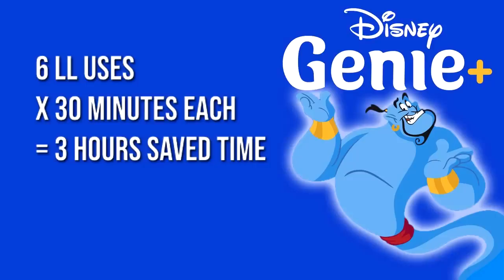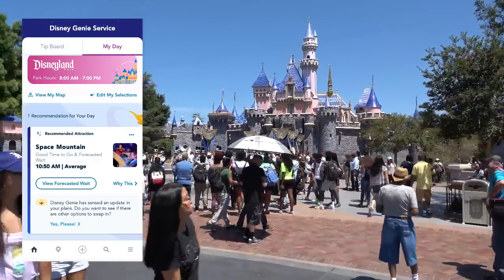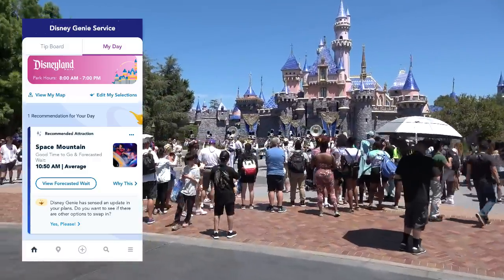Use it 5 or 6 times at 30 minutes a pop in terms of savings of time, and you've saved 2 or 3 hours at the end of the day. That's absolutely useful. Gives you more time to do more stuff, or it gets you out of the park quicker than you would have been originally.